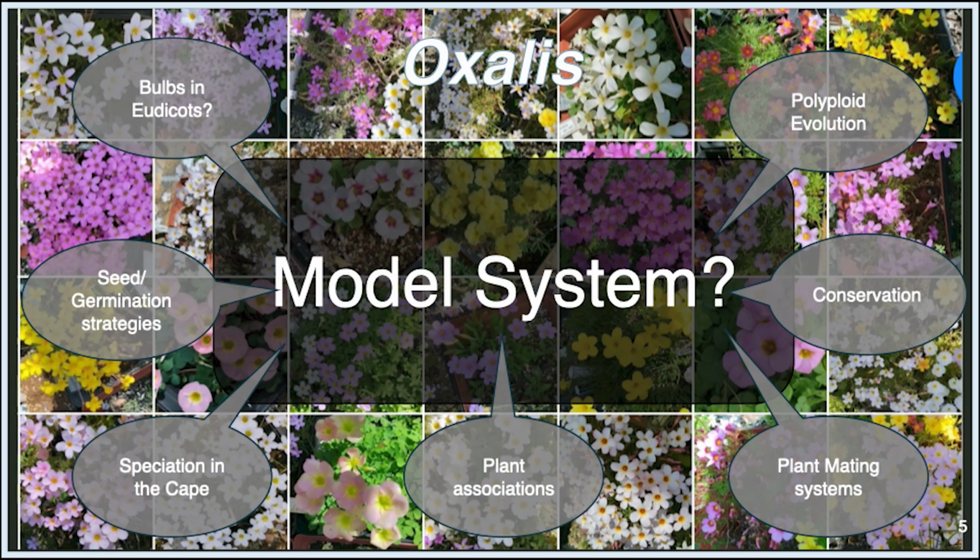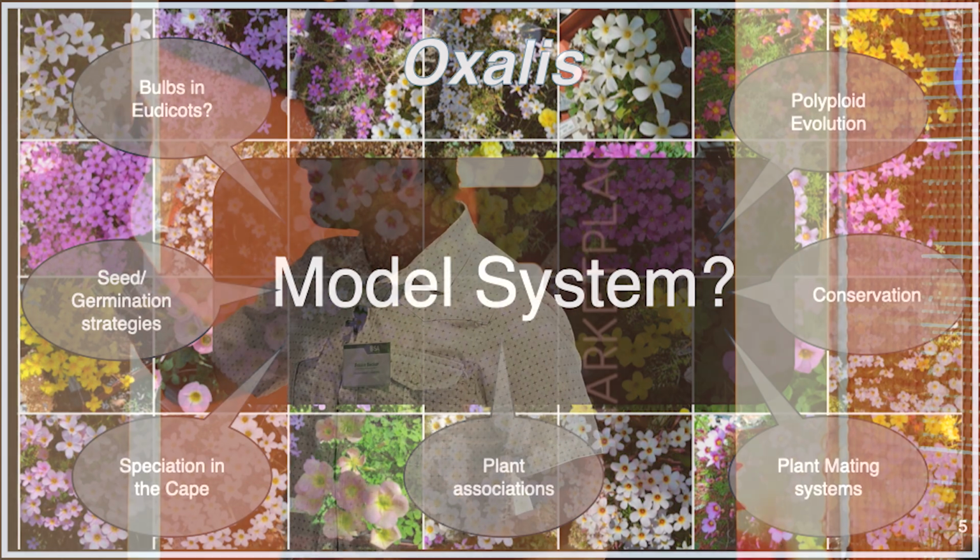So this really makes Oxalis as a system an ideal model to test a whole bunch of evolutionary questions that one can relate to not just Cape evolution, but overall organism evolution. Things like, how do polyploid genomes occur? Why are they still around? Do they contribute to speciation? I'll get to conservation in a bit, but things like these weird morphological traits.